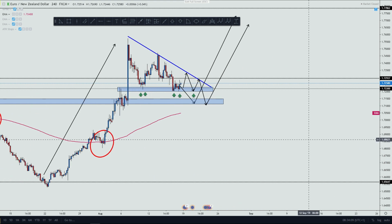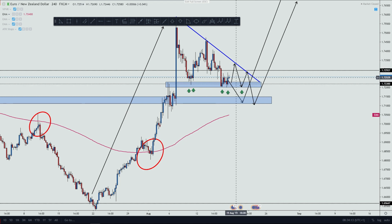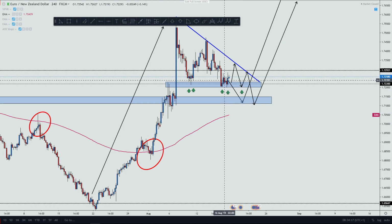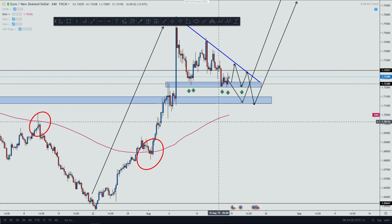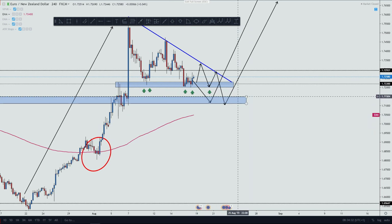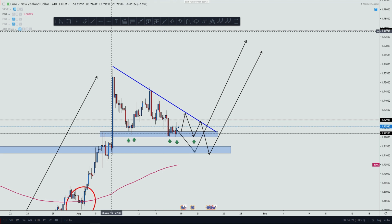What I am expecting from this pair is that if we consolidate a little bit more, I'm hoping that will close the gap between the price and the 200 EMA. Then I'm looking for it to push down as close as possible, preferably a touch off the 200 EMA, but if we can get somewhere near it in this box and then look for some signs of exhaustion or reversal, then I'll be looking to take this long.